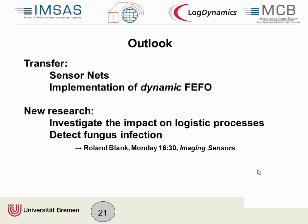What remains to be done? There are transfer projects of our industrial partners about sensor nets, sensor nodes being sold soon. Some logistic companies start implementing dynamic FIFO. And what do researchers do? There's still a lot of logistic impact to really understand, the impact of the intelligent container on logistic processes.